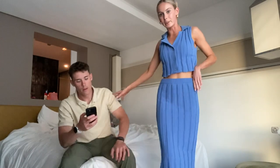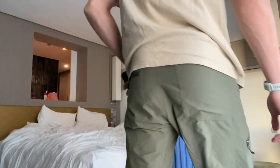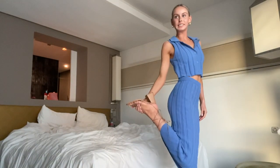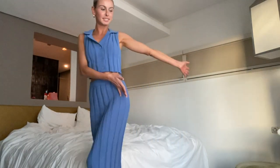Ignore the state of our room. Outfit for dinner. I'm wearing this set. Oh, whoa, I didn't know we were on camera. I'm wearing this set from Zara and then these heels from Revolve. I don't remember the brand.